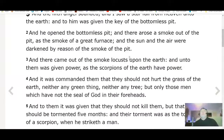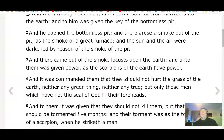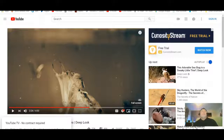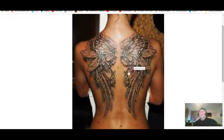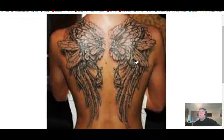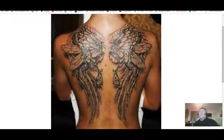So now there's an underground race, and they're locusts, and they come out of the bottomless pit, and they have the tails of scorpions. Well, let me show you something really amazing. Right here. Okay, so here's this girl. Look, she's got angel wings, and then she's got butterfly wings, and she's got dragonfly wings. See? And this is very common.